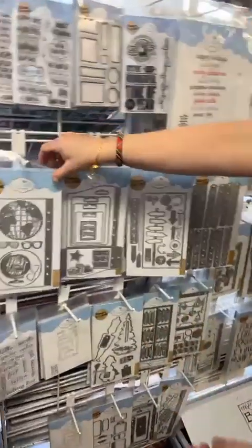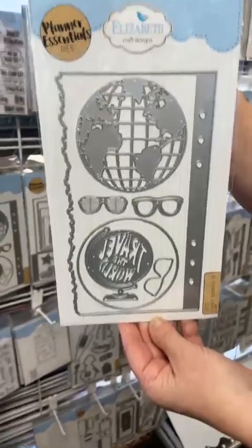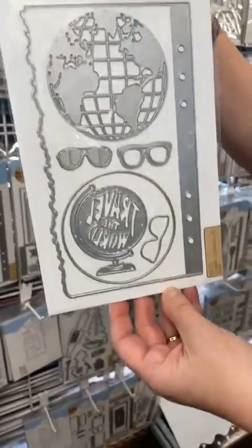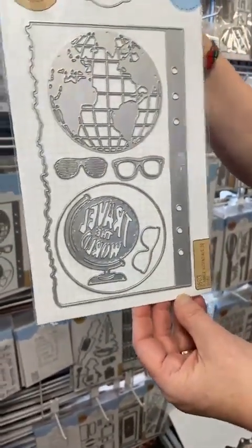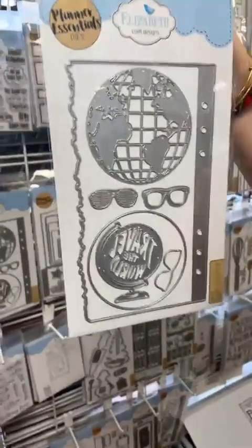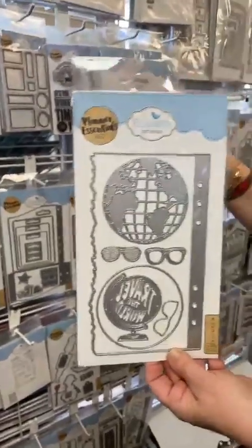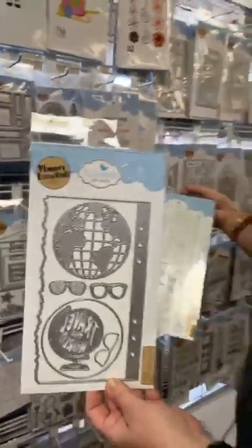Katie wants the reinforcers, and she wants the arrows, and probably the world. How about the one with the sunglasses? This is called Globe, which is a good name for it. Oh, yeah, the sunglasses are fun. Someone did have a question. They didn't think that the reinforcers were online yet. They're not? I'll look.